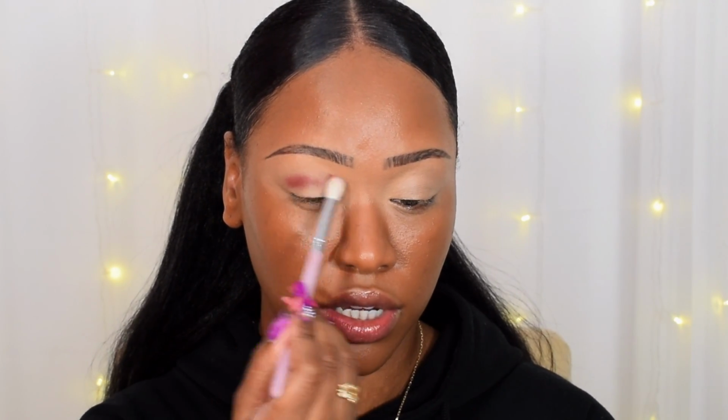So I'm going to start with the ABH eye primer, and this foundation is still not dried down. I don't know what matte finish they are talking about, but this wasn't the foundation they were talking about. Okay, so the first shade I'm going to take is this one, and it's called Hot Pursuit. And I think this one I'm going to start on the crease.